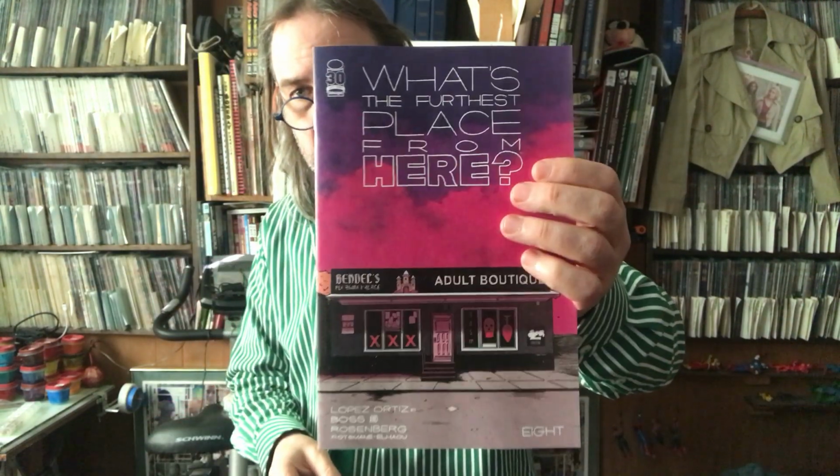Well, let's see what comics I got. This hasn't been out in a little while. What's the Furthest Place from Here? Issue number 8. Pretty thick too. Thicker than usual. This one usually does. Who's doing this one? Issue 8. Ricardo Lopez Ortiz with Tyler Boss and Matthew Rosenberg.